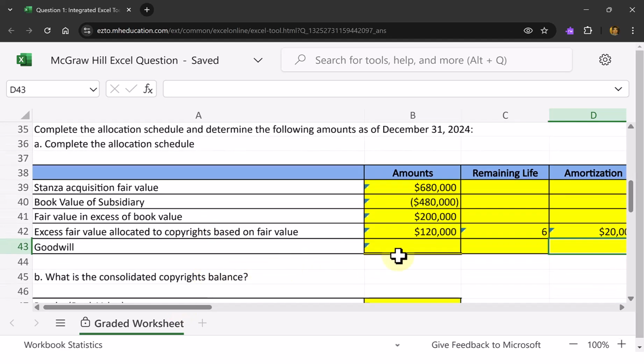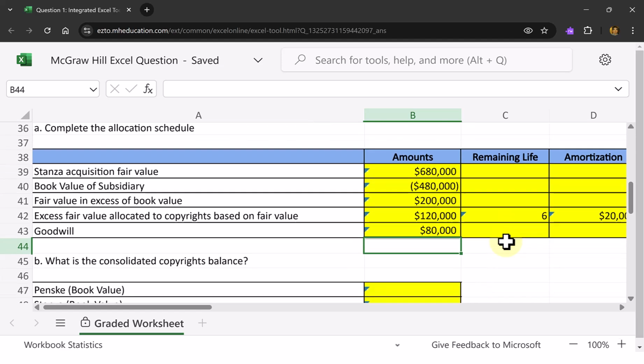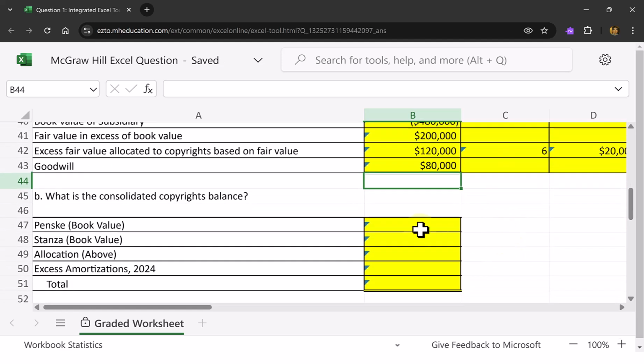So of all of this excess fair value, 120,000 is allocated to the copyright, and then the rest to our goodwill. Okay, so in this case, I have to take one and minus the other since it doesn't show up as a negative. 80,000 to goodwill. Okay, next set of numbers.